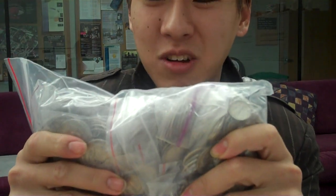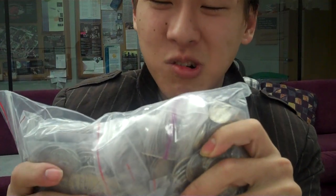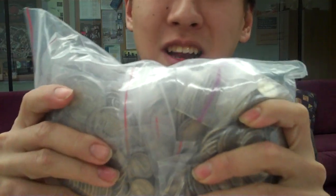This is a bag of 90% what they call junk silver. American coins, dimes, quarters, and half dollars were made of 90% silver and 10% copper until 1964. They usually sell, they call them X times face, so right now if silver is about $18, they might go for about 13 times face, which means that for a silver half dollar you'll pay $6.50 a piece.